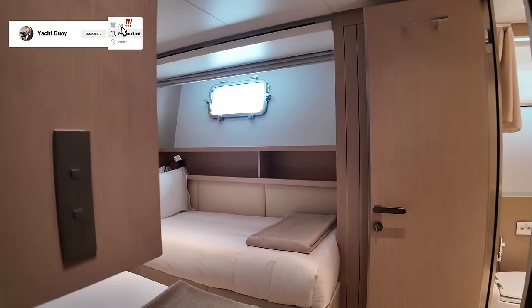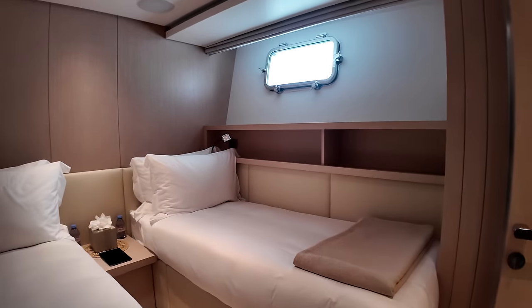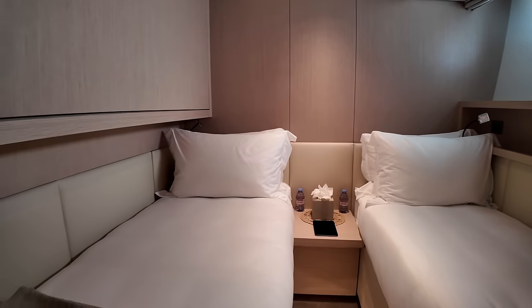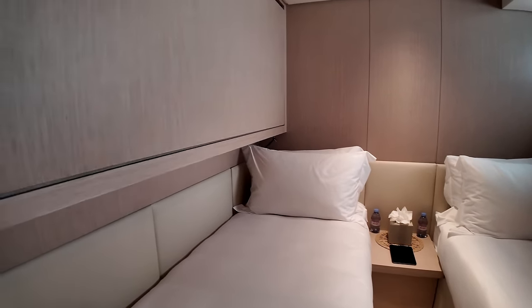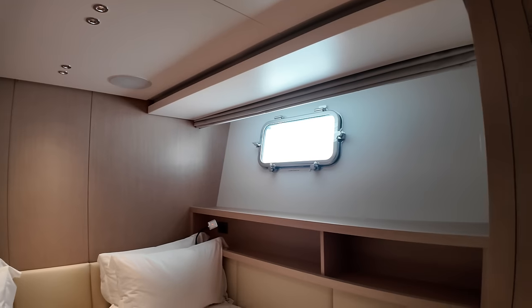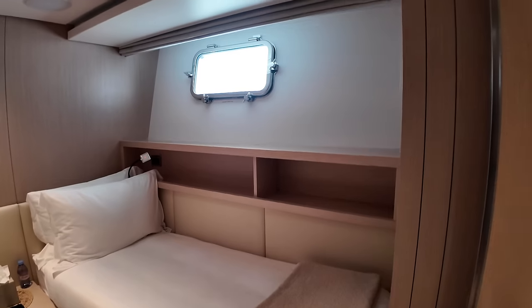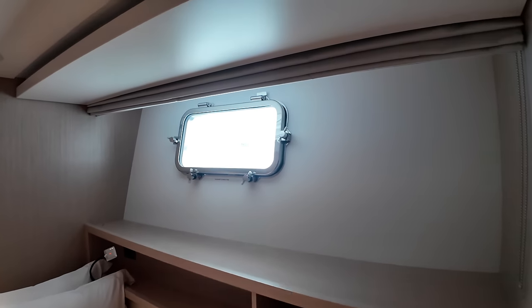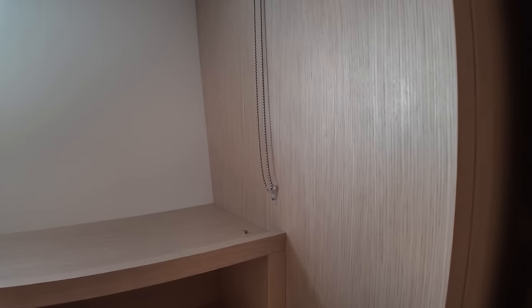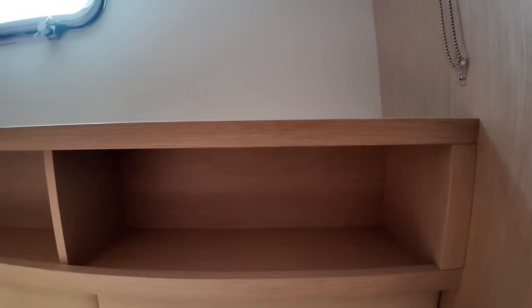As you can see at the moment, this is configured as a single, but if you wanted to, you can move these two beds together to make a double bed. And also as well, we have a Pullman up here. So if you happen to have three kids, this would be a great place for them to bunker down with three beds. Porthole over there, which can be opened up. And again, you've got a blind that can be manually operated to make it dark in here. I like the storage cubby holes in here as well.